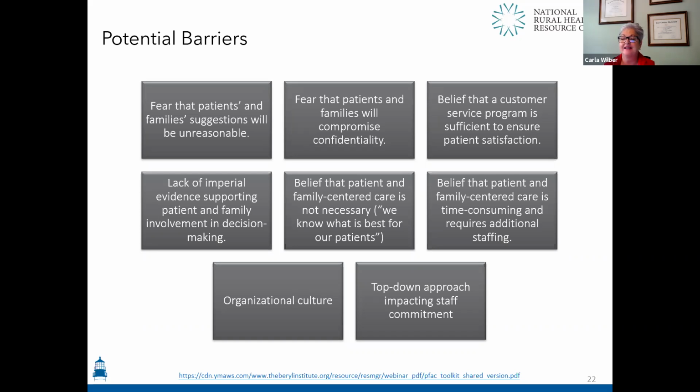Belief that it's time consuming and requires additional staffing. No. Having a patient family advisory council meeting once a month, or if not, once a quarter, is not going to take much time, and it's well worth the investment in your time. And then organizational culture. This is something that has to be led from leadership. Leadership support in a patient family advisory council is key to the success. Top-down approach impacting staff commitment. Our staff members definitely need to be involved. And again, if it's supported by leadership, then we can have a successful patient family advisory council. Next slide.